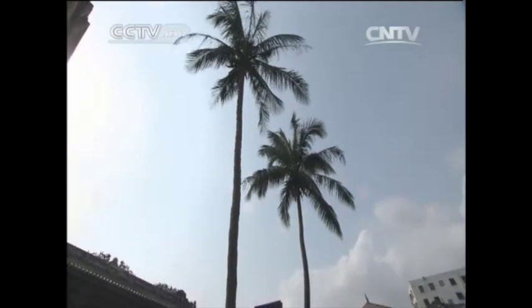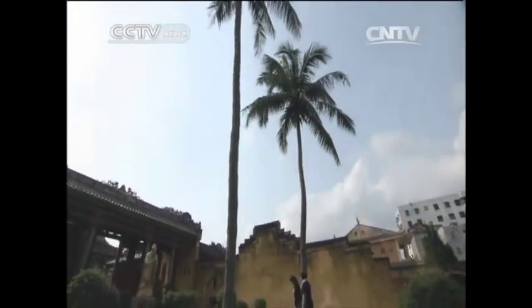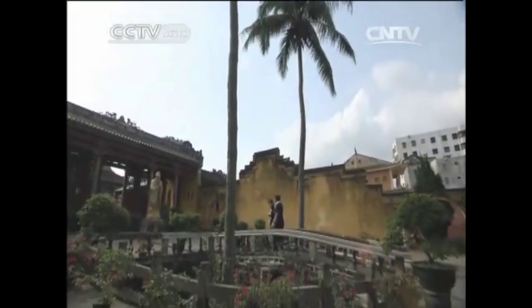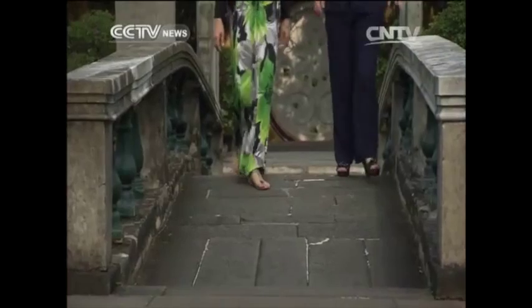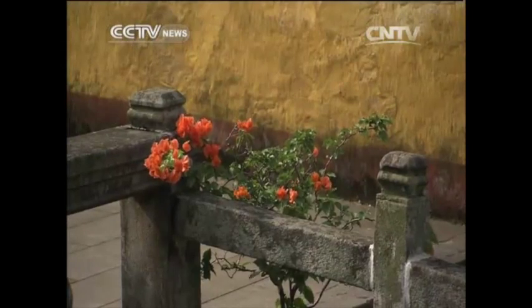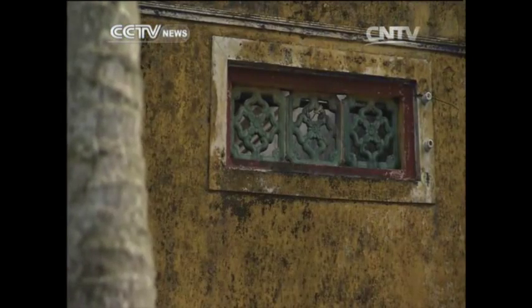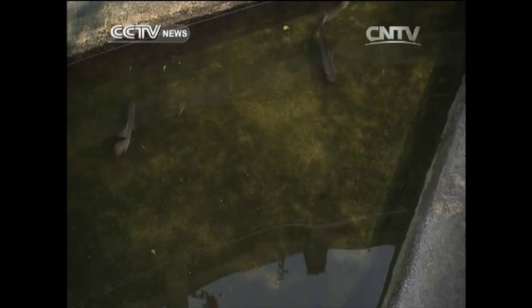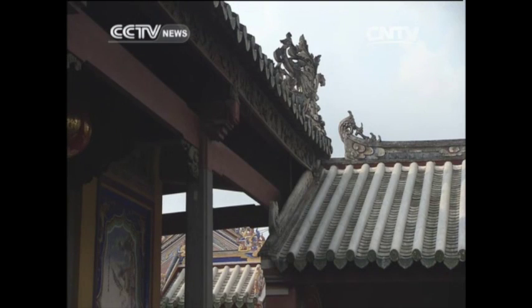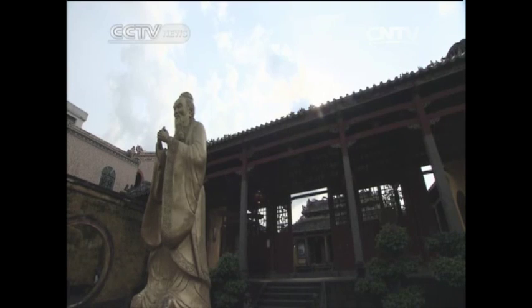Wenchang Confucius Temple was originally built in 1048 on the territory of the Northern Song Dynasty and was relocated to Hainan during the Ming Dynasty. Over the centuries, countless county officials and nobles have come to pay their respects here. It's no wonder I feel a deep sense of serenity and peace in these ancient surroundings.